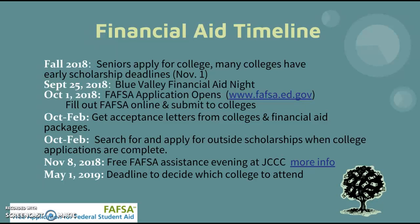Students, if you're applying to trade schools or Johnson County Community College, Johnson County does have a scholarship deadline. It's in the spring. I believe it's March 1st, but we need to double check on that. So it'll be in the spring. This is just for four-year schools in the fall.